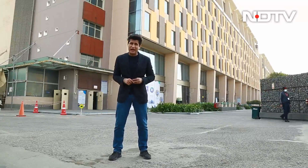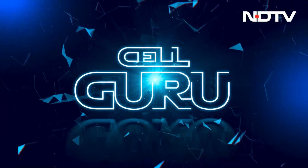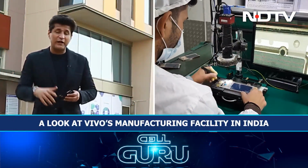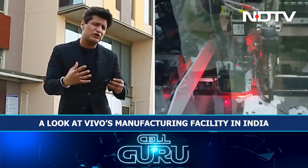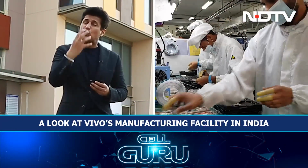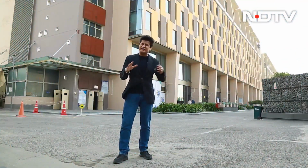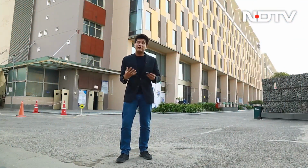This is CellGuru's day out and we are at a very, very exciting place. I've been asking Vivo, yes, this is the Vivo Factory, one of the biggest smartphone manufacturers here in India. And we've been asking Vivo, in some way or the other, to give us permission to come and shoot here. Let us show everybody what you are manufacturing. Till now they've not done it. Finally, they agreed. This is a big exclusive. We've come in here. We're going to show you everything inside. I'm going to discover it too.